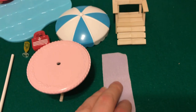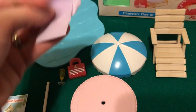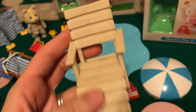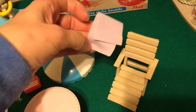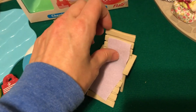Let's see what else we have here. A kind of a lavender colored towel. Very nice. And then a beautiful beach chair. You can't adjust it. It's just uniform in that position. I like the wood look of the panels on it. Very beachy.